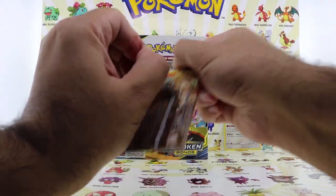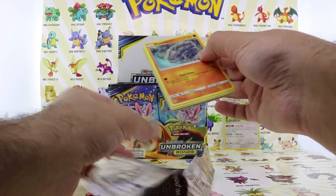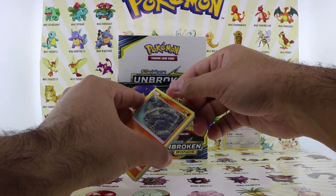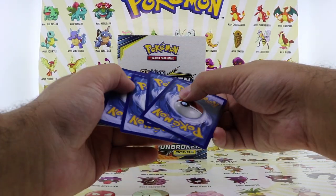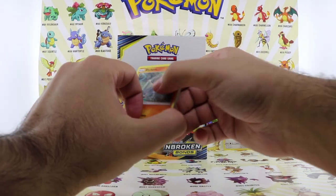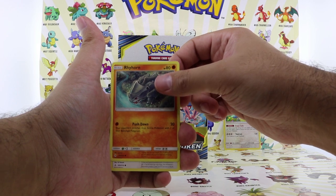Another Lucario. So far, all the artworks look amazing. Let me know, guys, even from the common and uncommon, which card is your favorite. One thing that I'm not satisfied with, we're not getting any GXs, or at least I want that Snorlax. I love that Snorlax. I really want one.